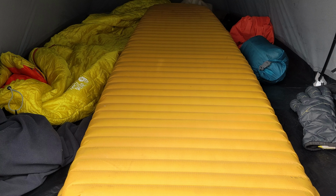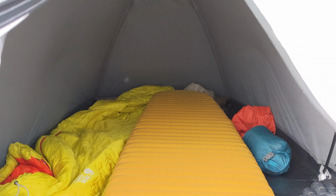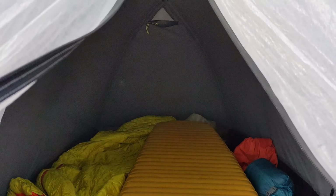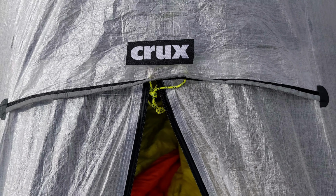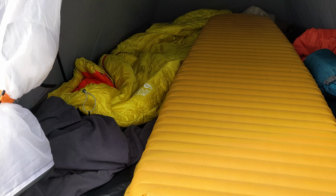So the Crux Assault is probably a wee bit overkill in terms of strength, weight and room, but I just quite fancy getting out again. And just in case the weather turns earlier than the forecast for tomorrow, you know you're safe. But 1.9 kilos, wee bit more of a lump to carry up the hill, so I felt the difference. Compared to the Black Diamond Distance tent, it's a lot heavier.